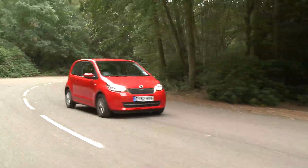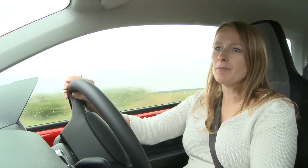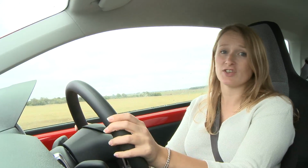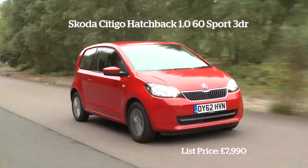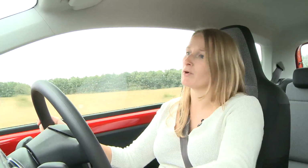The Skoda Citigo is a cute, dinky three-door hatch that costs just under £8,000. This test car is actually quite a lot higher spec than that, and there is no getting away from the fact that the base car is just that. It's very basic. You don't get aircon, you don't get electric windows, you don't get USB input. What you do get is a radio, a CD player, and this is the only car in the test that gets an auxiliary input, which means you can plug your iPod in.